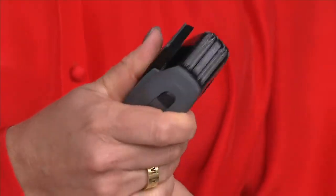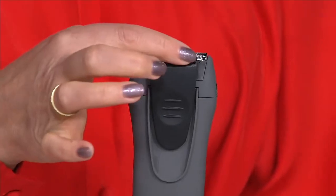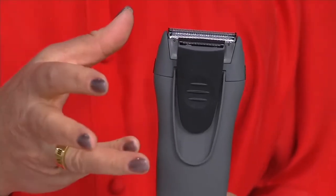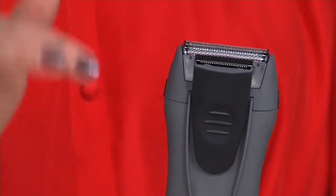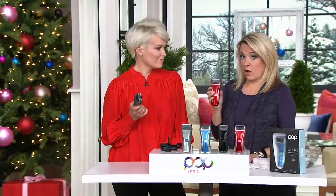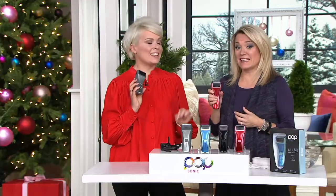It even has this pop-up attachment back here, which is going to trim up the back of the neck, or it's going to trim up the sideburns to make it look like you've got that beautiful haircut, even 3 weeks into the haircut. So it's really a fantastic unit. I love too that it's just one button on, one button off. So this is where I think if you've got that teen, that tween who's ready for his first razor, I think this is an excellent gift for him.